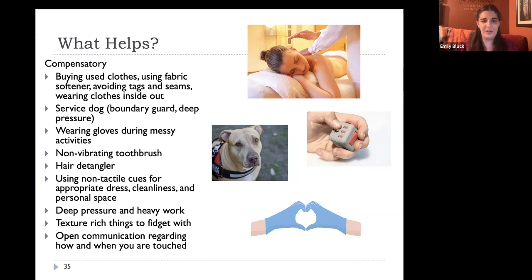You can use non-tactile cues for appropriate dress, whatever that is, cleanliness and personal space. So for example, even though I'm comfortable wearing flip-flops in a Boston winter, maybe I look at the weather that day and see that the temperature is -5 degrees. And I think, well, I guess I'll wear shoes today.